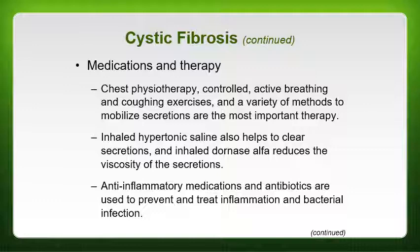And anti-inflammatory medications and antibiotics are going to be used to treat inflammation and bacterial infections that could occur as a result.